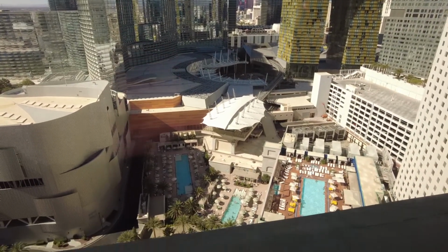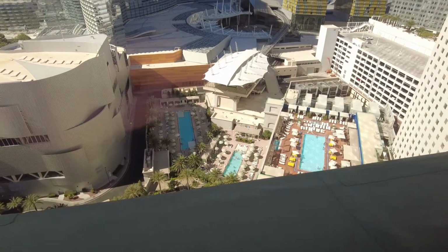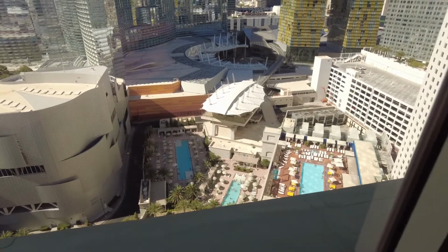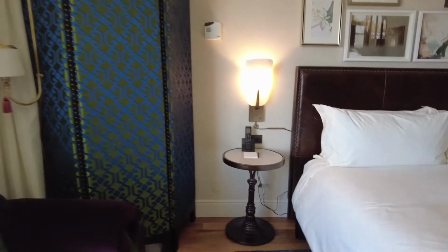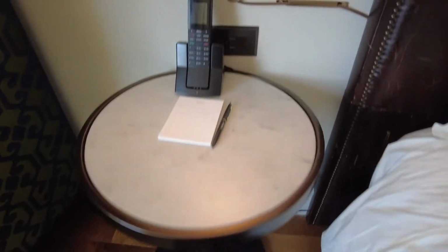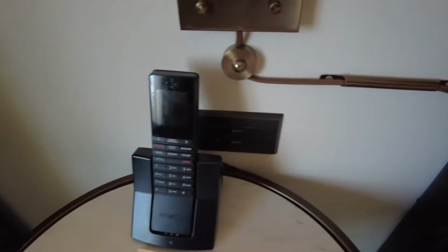And then we also have a pool view. And so there's the NoMad specific pool and then the regular Park MGM pools. And then here's the little nightstand, and the rug on the floor is really nice. There's the phone, some outlets with USB plugs. These are dimmable.